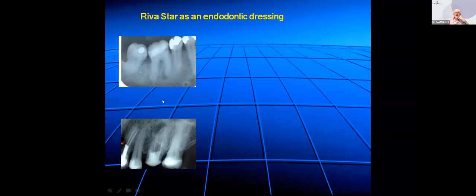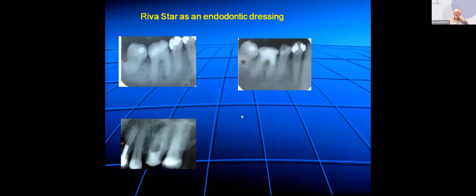So here's a woman who I tried to do a root canal, couldn't find the canal. So I've got to take the tooth out. She said, oh, Jeff, can you save it? I said, I'll tell you what we'll do. We'll put some of this Rebus Star in. You see, I couldn't find the canals. And here she is 3 years later.